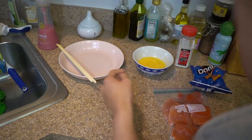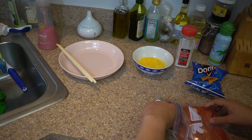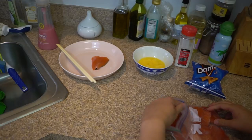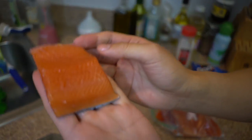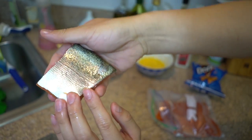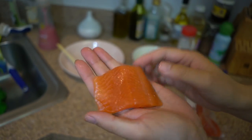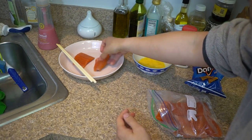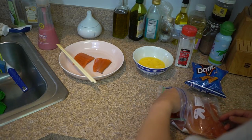Of course, I have my plate here for flouring. And yeah, so let me just pick up a couple of pieces. Let's do like one. But let me give you guys a closer look. Look at that. This is a trout and it looks like a steelhead. Look how shiny this thing is. Holy smokes. And then how orange this thing is. Freaking amazing. So yeah, let's do one more fillet.